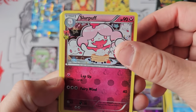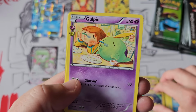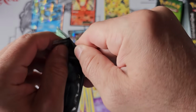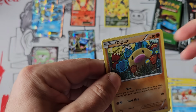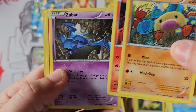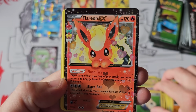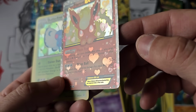Gorgeous. Slurpuff, is that a holo? That is a holo. And another holo Raichu. Wow. When I do a video like this, if you think about it, these packs are like $50 a pack, some outrageous amount of money. But if you look at the pools and the cards, and then you go online and look what people are willing to pay, Smurlock, oh, whoa, off-center, miscut Flareon.